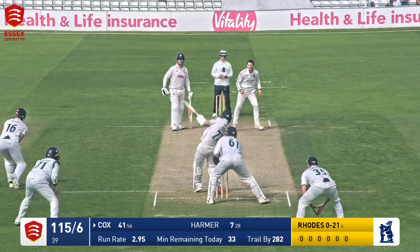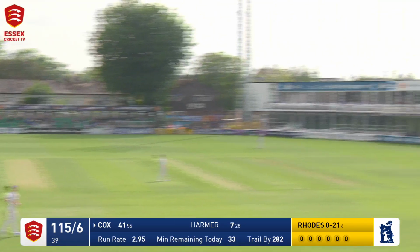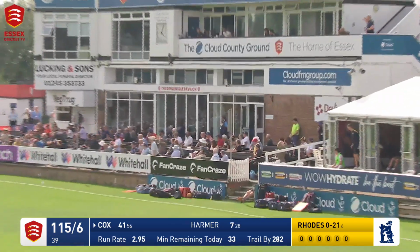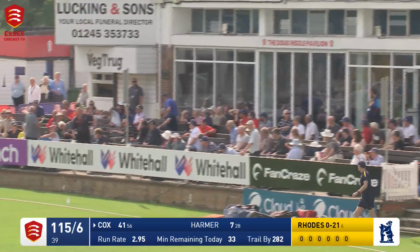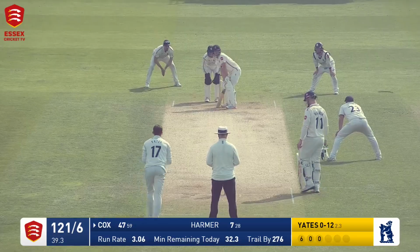And he moves in now. Bowls, that's pulled away in the air. Assuming that's going to go for 6. Can't see at all. Away into the leg side. He got a lot of it. Just confirming that. That's a deep, long boundary.